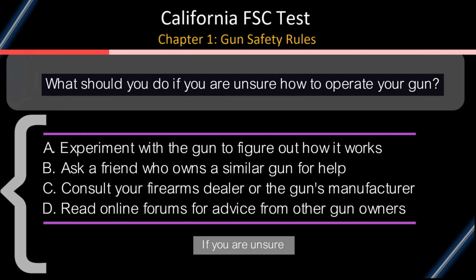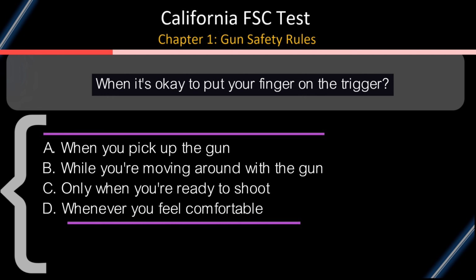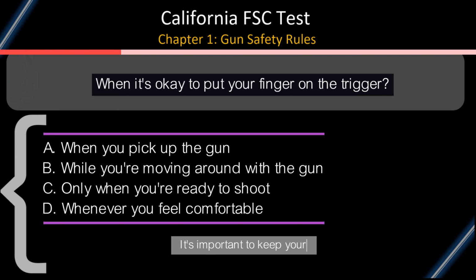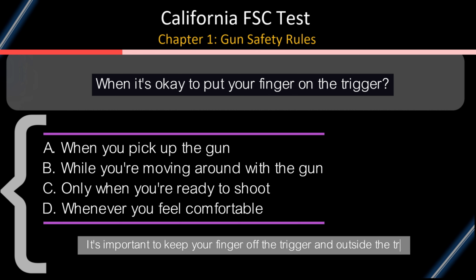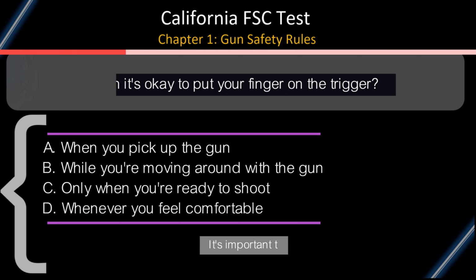When is it okay to put your finger on the trigger? A. When you pick up the gun. B. While you're moving around with the gun. C. Only when you're ready to shoot. D. Whenever you feel comfortable. Answer C. It's important to keep your finger off the trigger and outside the trigger guard until you're ready to shoot. This helps to prevent accidental discharges and ensures safe gun handling.